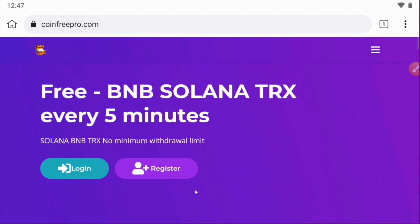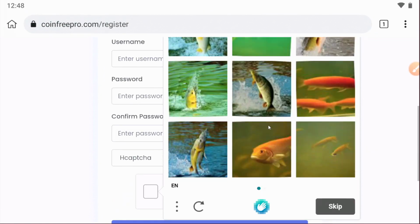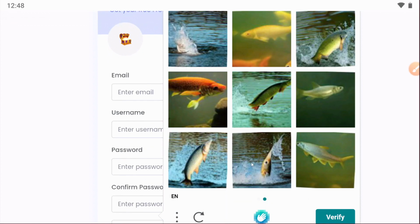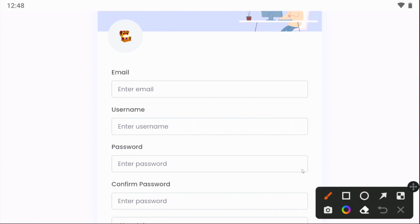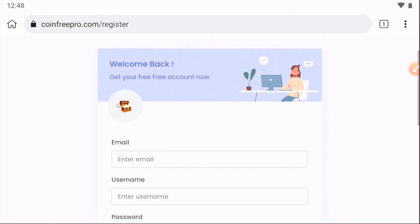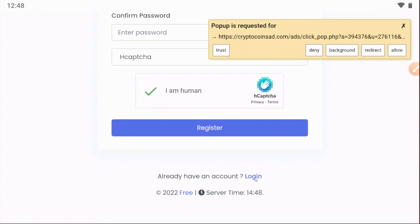So first of all, you need to register on the website. Just click on register and register the account. So first you need to solve the captcha. So the captcha is completed. Now you have to enter your email, username, password, and just register the account, and also verify your account from your email. After completing the registration, you can log into your account.